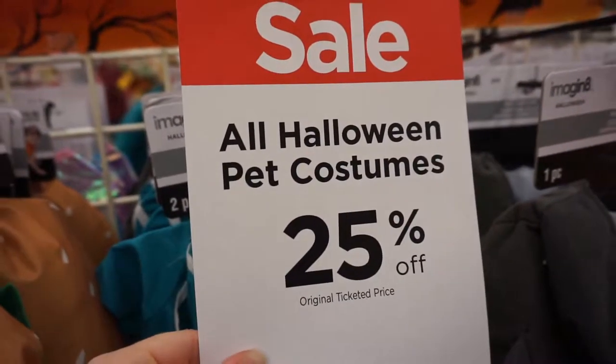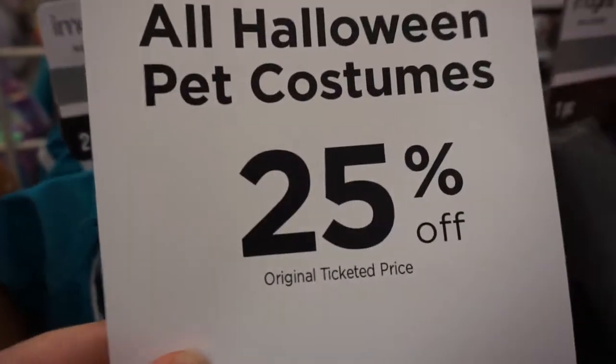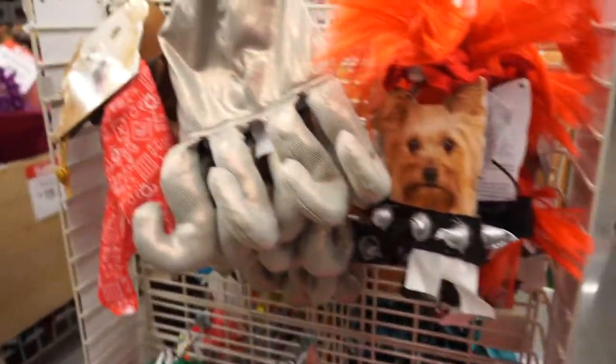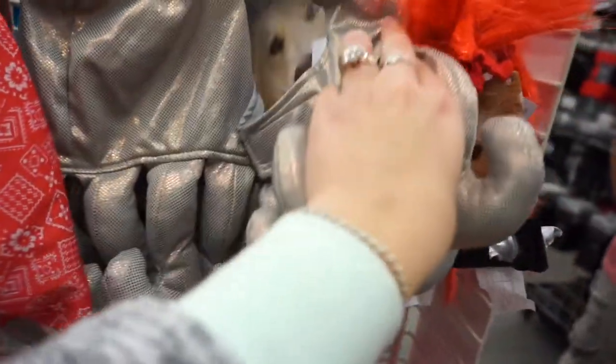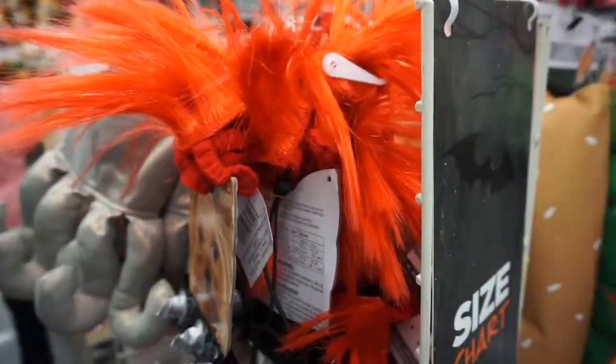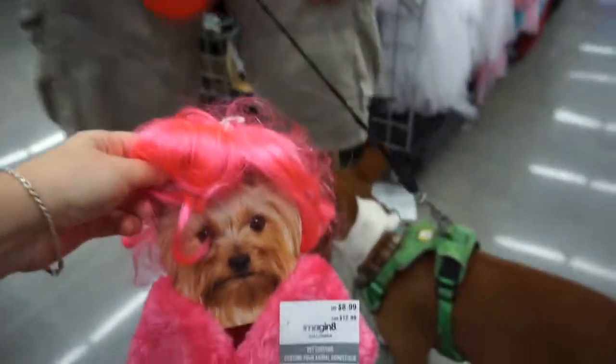And here it is, all Halloween pet costumes, 25% off original price. Which is a really good deal. Actually, yeah, I think so. It's really only about $12. Okay, so here we have some more head pieces. Look at this mohawk. Pink one. Phoenix, what do you think about this one?